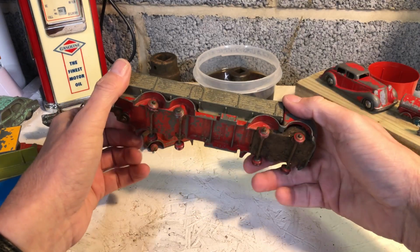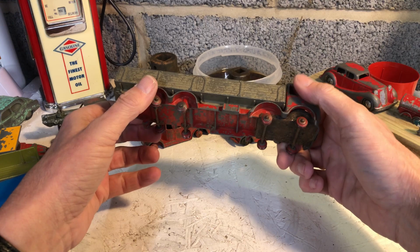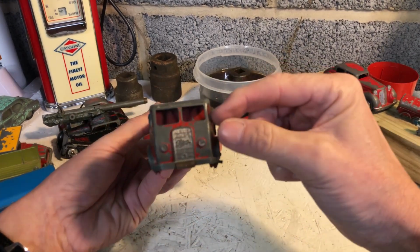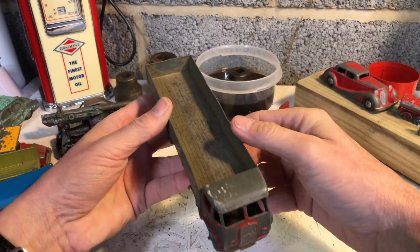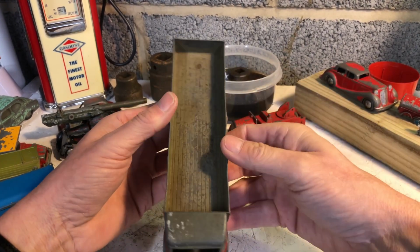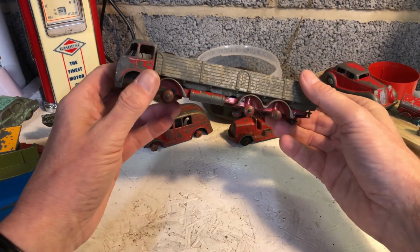So what he really lacks is 3, maybe 4 new axles. 2, 4, 6, 8 tyres. A bit of bending there. And a fair mix of paint. That's screwed on. Just notice that. So that will come off. I think it'd be a nice one to do.